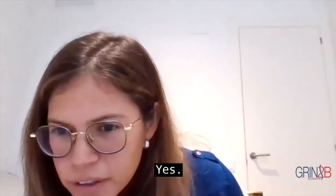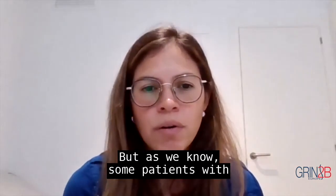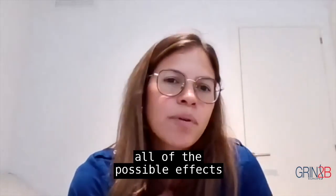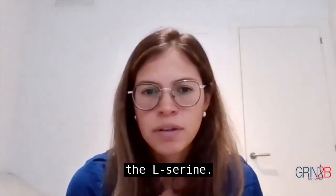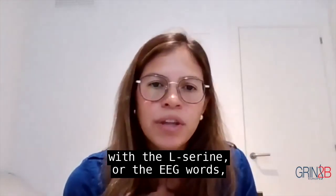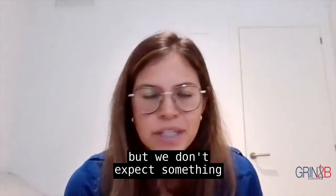We have another question, about the EEG in the clinical trial. Yes, we are not expecting to find something special, but as we know, some patients with GRIN-related disorders have epilepsy, so we will take care of all of the possible effects that they will have or not with the L-Serine. It's only to be sure that, for example, one patient with epilepsy works with the L-Serine treatment, but we don't expect something special.